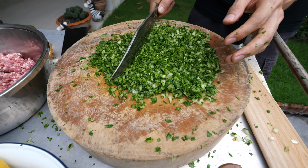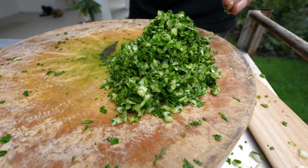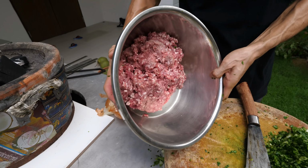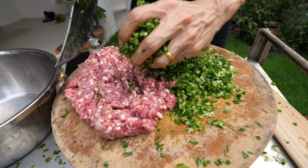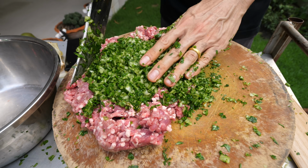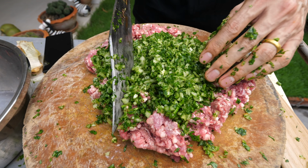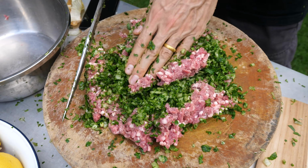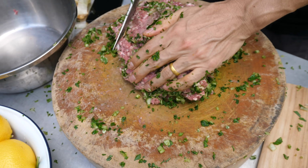Okay, I think that's good because we are gonna chop it again with the meat. And let's get the meat on the board. So we've got 1 kilo of ground lamb. Whoa, that's kind of a lot. And I'll just go ahead and sprinkle this directly onto the meat. And then we're gonna chop and mince and fold all at the same time and hope it turns out well. Maybe it's best to mix a little bit with your hand first also.